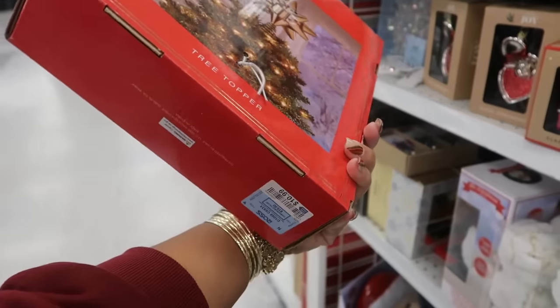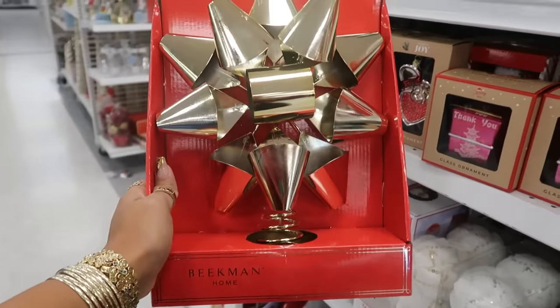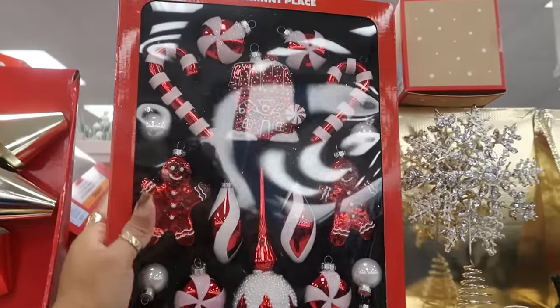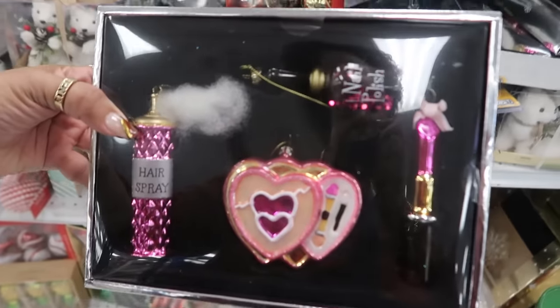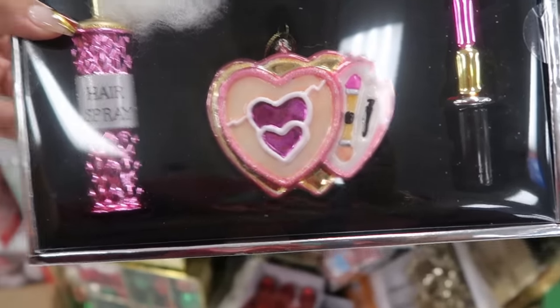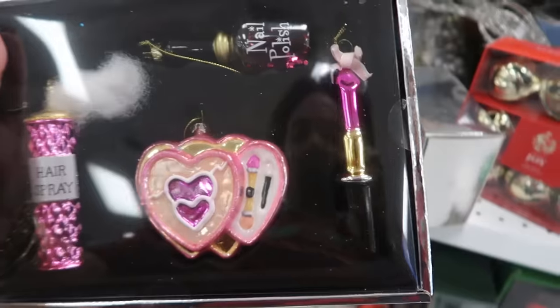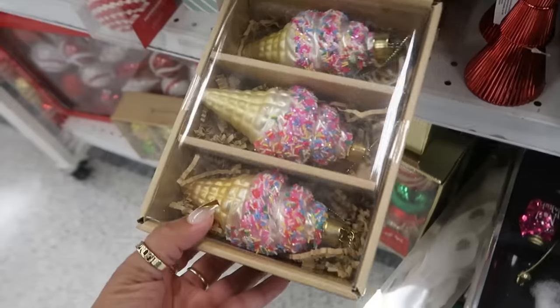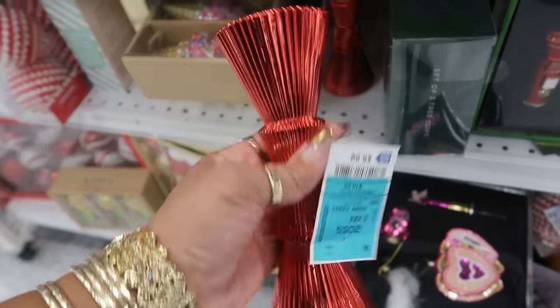Oh, that's nice. 11. This set right here, 16. Nail polish, look at that one. You got the eyeshadow palette, hairspray, and look at the spray is coming out. And there's a lipstick. 13. Ice creams. $6.